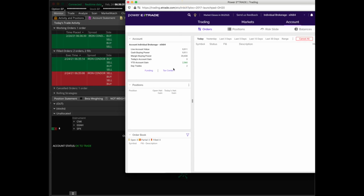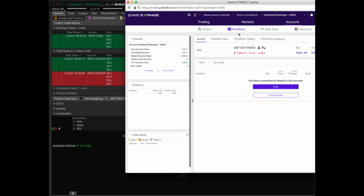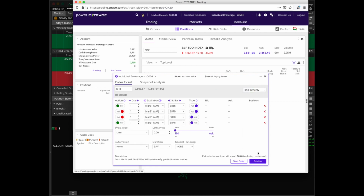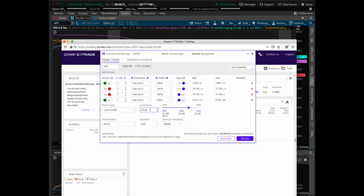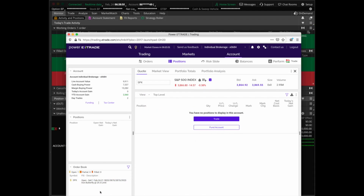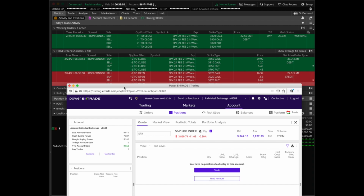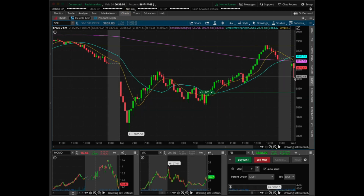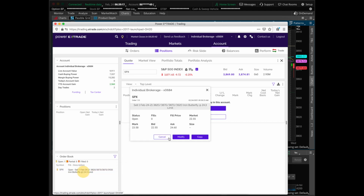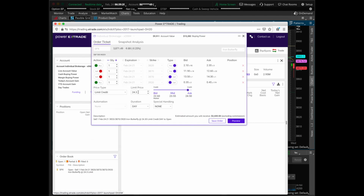And now I'm going to enter the same butterfly on my E-Trade account. Let me move this in here. All right, so I'm going to let this work a little bit at 24.30. I went a little bit higher than the 24.10 that I got on TOS because it's kind of dropping here, but now I don't know if I'll get filled. Maybe I'll just replace this and go a little lower here.